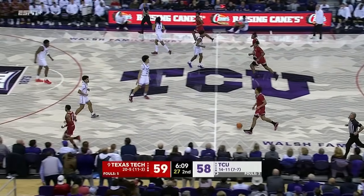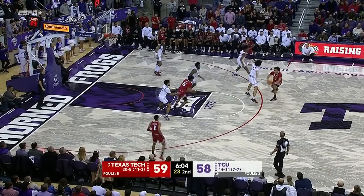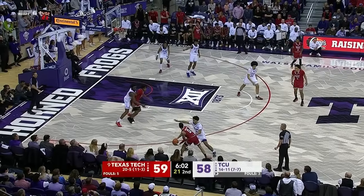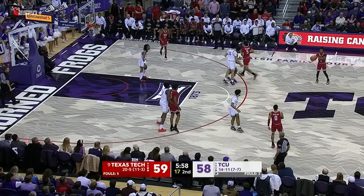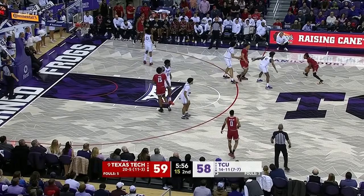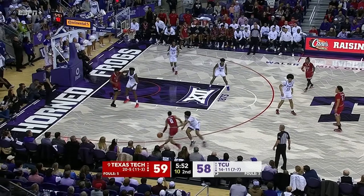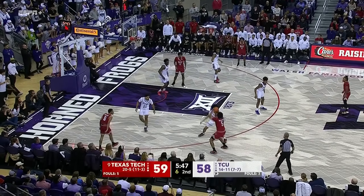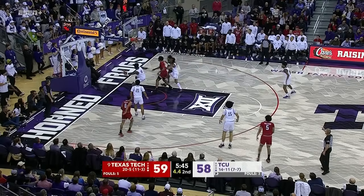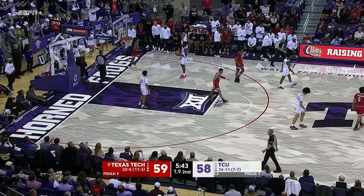Good, great defense on the other end by David Punch, getting switched out, guarding the point guard and creating the steal. McMillan, pass Reynolds. 5 on the shot clock. Darian Williams, air ball. Anderson tried to save it, but he was out of bounds.